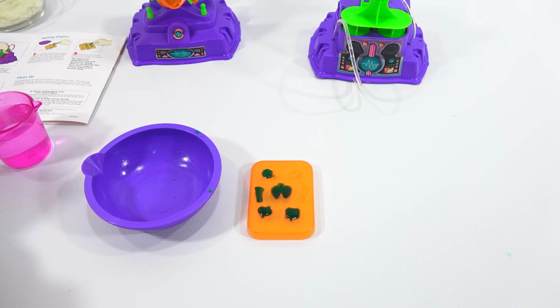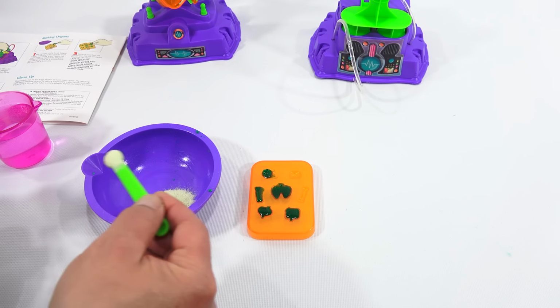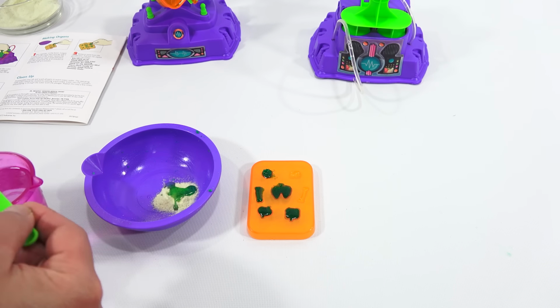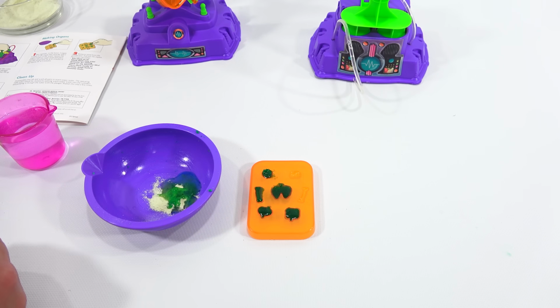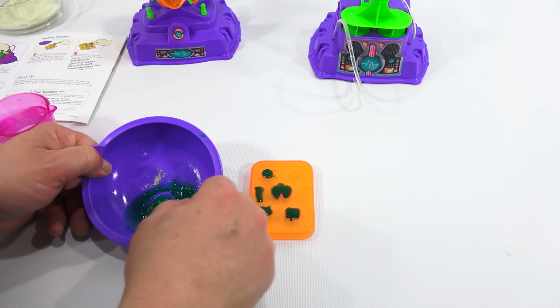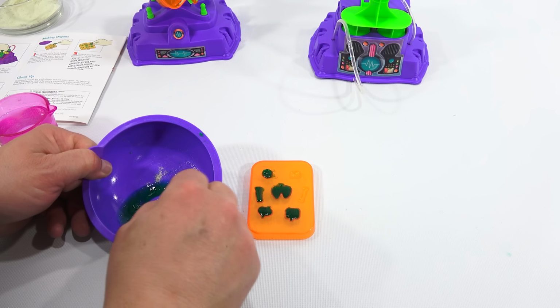So 3 scoops of the mix. If I did it like a big scoop like that, it probably would have been better. And 5 scoops of water. Just gonna mix it with this. Yeah, this would have been better to mix it with this the first time.